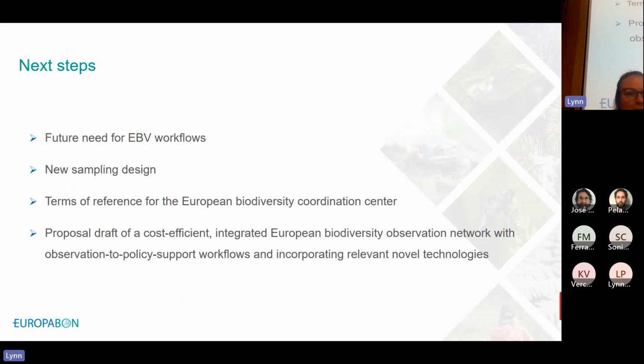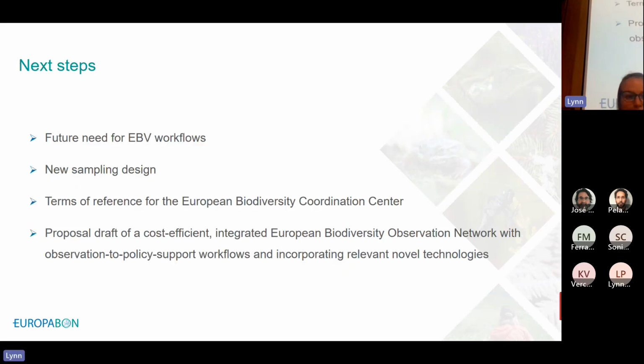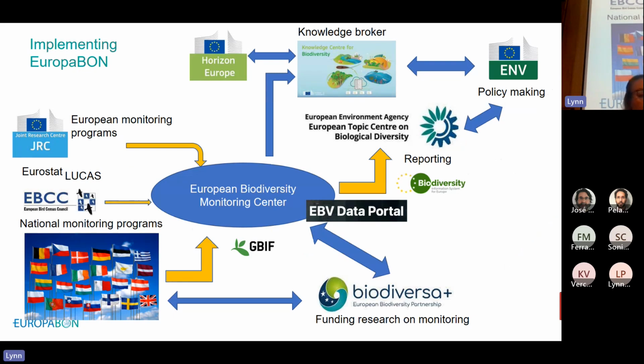And now I jump to the next steps. Again, we need more work on the future needs, but probably we need new sampling designs. There are some EBVs that we propose for which we have really nothing, very few things, and we need to work on new sampling designs. These could be co-locations of monitorings, maybe run by the European Commission. Also, there is the idea that we need a coordination center, a European Biodiversity Coordination Center that could coordinate all the monitoring. And for that, we are developing what we call the terms of reference.